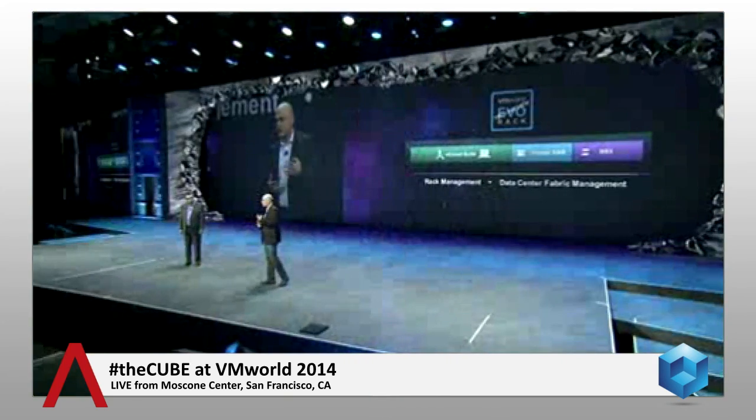you probably want to use Evo Rack. Evo Rack is the second member of this family, and it comes pre-configured with the entire SDDC suite. You get the vCloud suite, you get Virtual SAN, you get NSX, and in addition, you get rack management software, and you get data center fabric management software. So today, that's top-of-rack switches. We program those, and in the future, we can also do spine and leaf. We're looking at doing that as well.